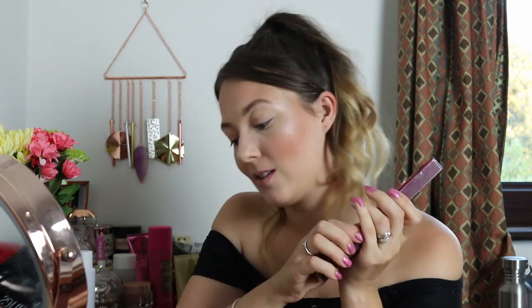But I just love the formula of these and they blend so nicely, so I'm not going to lie to you and say it's not a good palette and it's not worth the money, because it definitely is, but you probably could find a drugstore dupe for the shade.